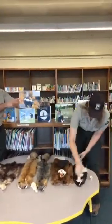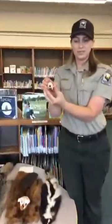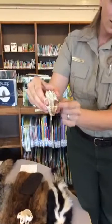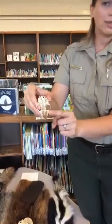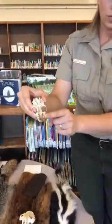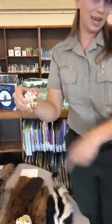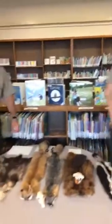But I also want to show you the skunk's skull. So this is the skunk's head bone. And you can see some of its teeth are missing, but it has some of its teeth in its skull. And it has some sharp teeth in the front and some flatter teeth in the back. The flat teeth in the back help it to eat different fruits or vegetables or plants, and the sharper teeth in the front can help it to bite meat. And one of skunk's favorite things to eat is insects. So Ranger Braden is going to go ahead and show you our next animal.